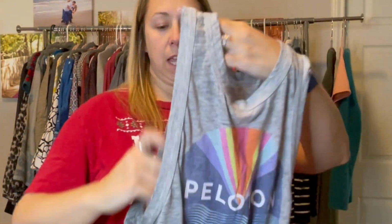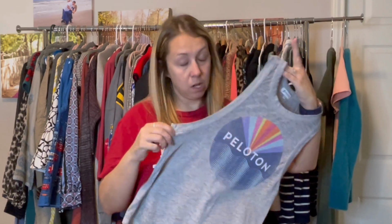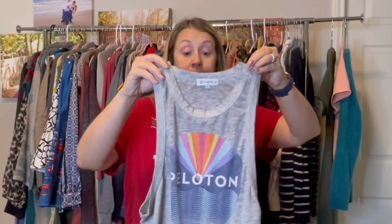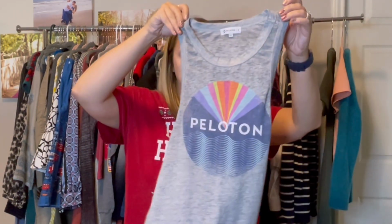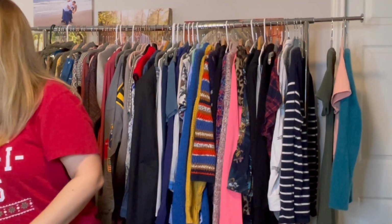Wow. And I would have never picked this up had it not been for Kay over at Passports and Pizza Pies. She talks about Peloton being a really awesome seller. So, well, I guess if you can't afford the workout equipment, you can at least afford the tank, and then it makes everybody think that you got them at home. So I picked it up, and I thought it was pretty interesting.